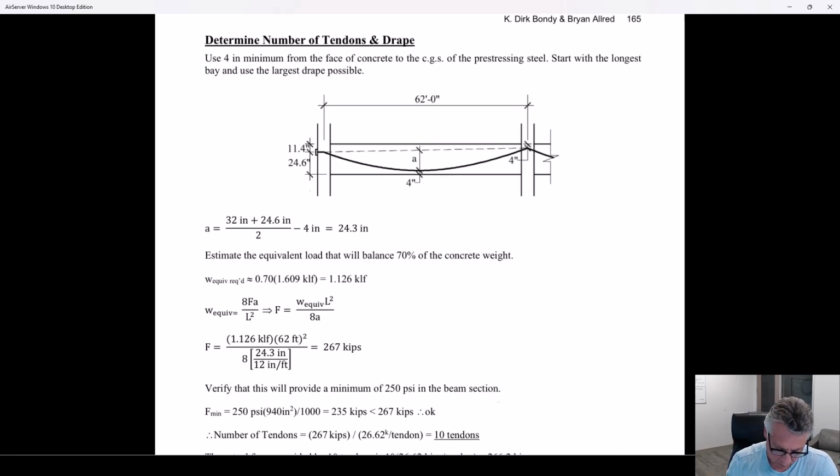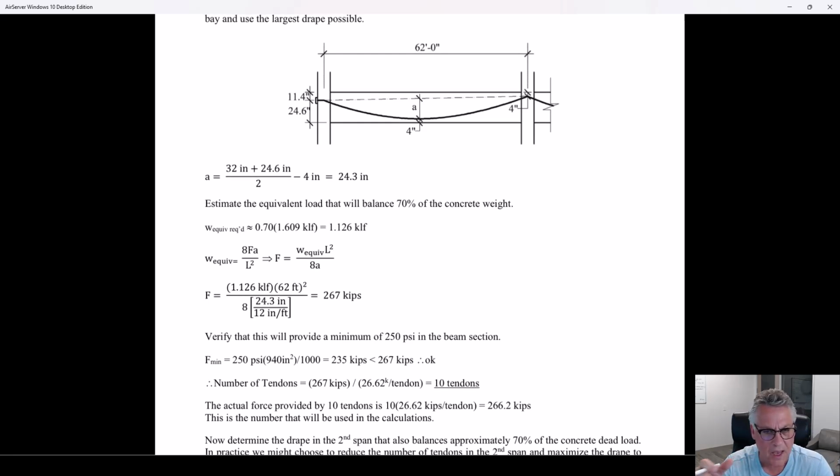So what I'm doing here, and I may be asking you to do it too on the project, maybe not with 70, but with a different amount of load balancing, is just show that the force in the profile that I gave you does balance this, or you could have come up with something close on your own. So in this case, if the concrete dead load, which I gave you on the previous page, is 1.609 kips per foot, we want to balance 70% of that.